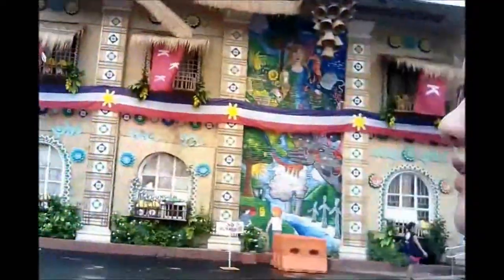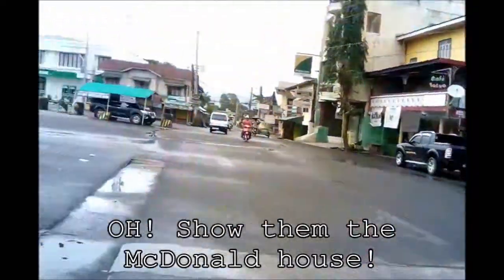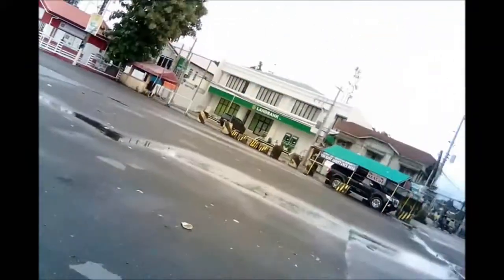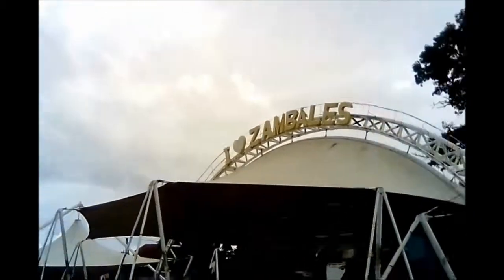You know, an old house, Spanish house. Bakit may McDonald's house dito? Why? McDonald's. Why? I just showed them this mess. Wait lang. Look, I don't know why I should be taking this, but okay.